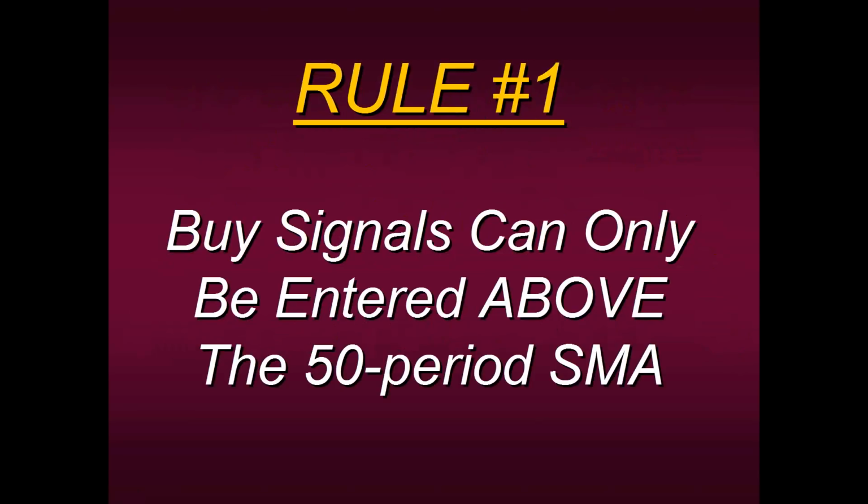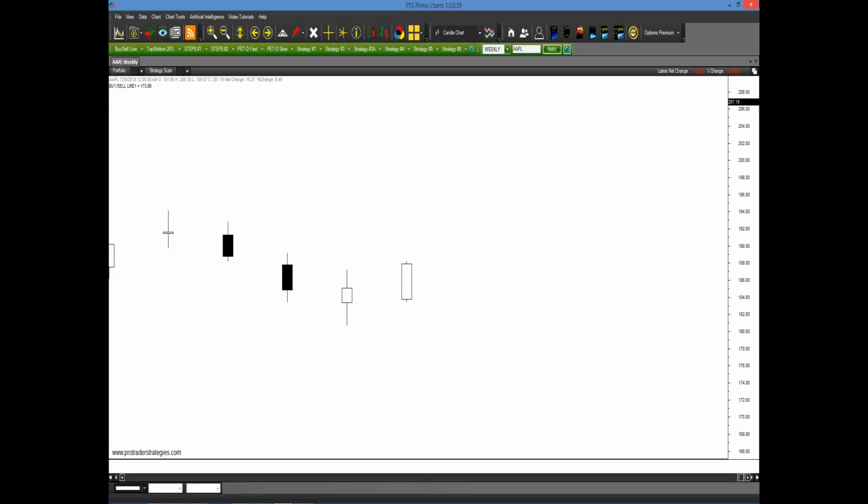All right, so rule number 1. As I've stated before, buy signals can only be entered above the 50-period simple moving average. As we see here in this weekly chart of Apple, here's an older chart of Apple. Once again, someone looking at this would say, no real clear direction here, Steve. Can't really tell what's going on. But if we apply the 50, there actually is a clear direction, because if price is above the 50, the market is in an overall uptrend. So if the market is going in an overall uptrend, who are we to try and short it? We want to go with the overall trend. So we're only looking for setups that are above the 50 to go long.